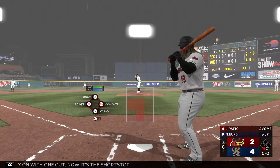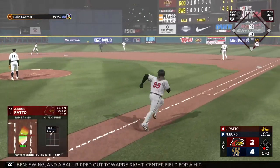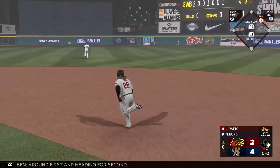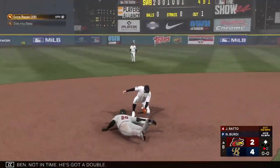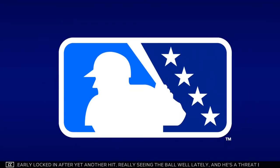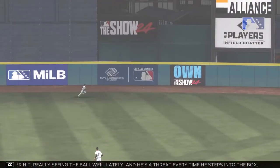Shortstop Jerome Ratto. Swing and a ball ripped out towards right center field for a hit. Around first and heading for second. The throw in. Not in time. He's got a double. And he's clearly locked in after yet another hit. Really seeing the ball well lately. He's a threat every time he steps into the box.